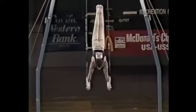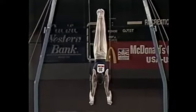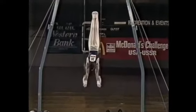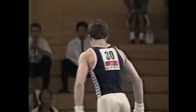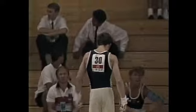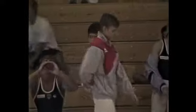Once again, all of these strength moves are very impressive. Perfect, steady handstand. There's the swing elements. Wow, that's nice. This is one of the best routines I've ever seen on rings. Oh! Gave it away on the dismount. His rhythm is nice. Takes his time, squeezes out every position. He just underestimated the dismount a little bit.